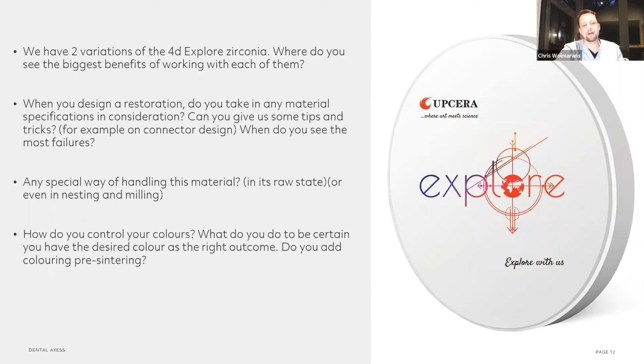The other advantage is by pairing it up like that, you don't have to nest every crown in a different disc. And if you don't have a disc changer, it means that you don't need to shuffle discs around all day. You can group more crowns together and hopefully have less effort in controlling that.